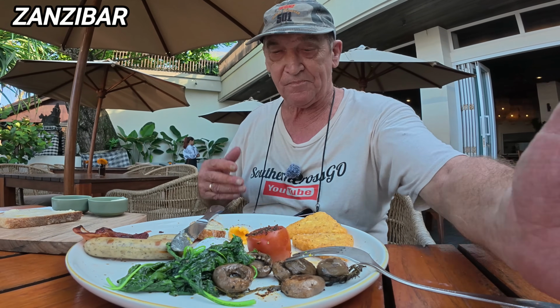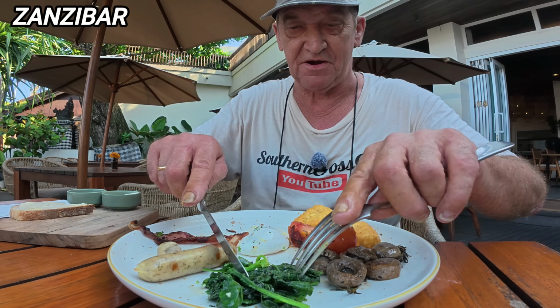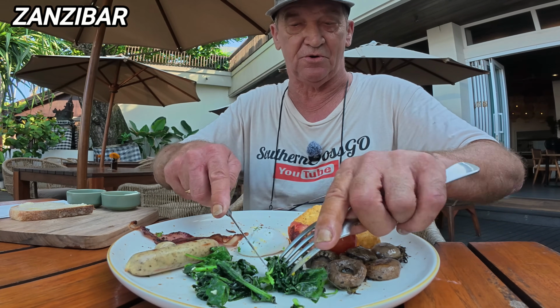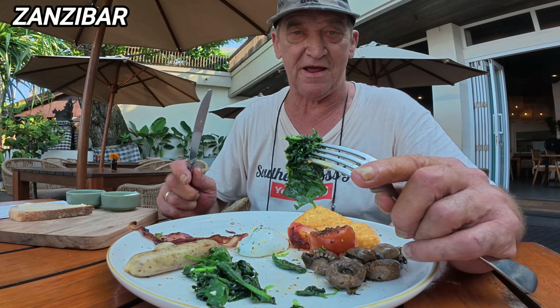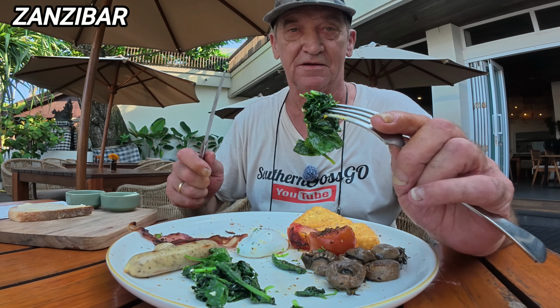Well, so it's really good. Very good quality food. Everything's cooked nice, everything's fresh. Alright, so they've also got spinach. There's heaps of different types of spinach in Indonesia. This one is called bayam. It's actually growing wild everywhere. It's on the streets, it's all around. You can find bayam anywhere. But it tastes good. This is done with some garlic and butter. Really good.